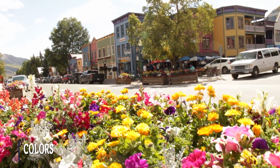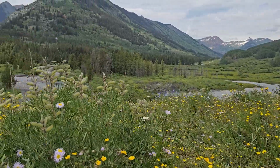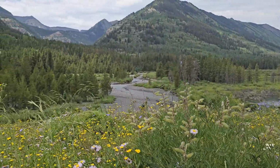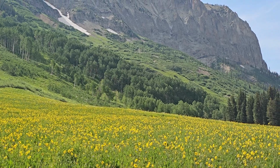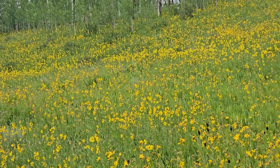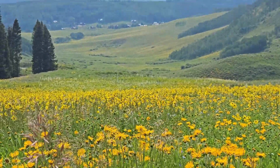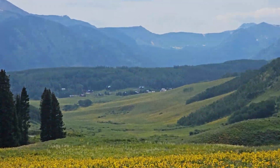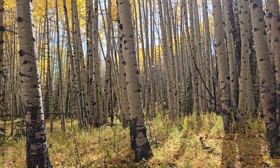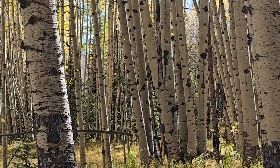First thing would be colors. Crested Butte is known for its colors. It is considered the wildflower capital of Colorado, and some would say of the world. Some places where you could find these wildflowers would be the Snodgrass Trail, the Lupine Trail, or you could also find them driving up Gothic Road or Owl Creek Pass. I'll put a link down below to a list of other places in Crested Butte where you could check out the flowers. But wildflowers is just one part of the colors.